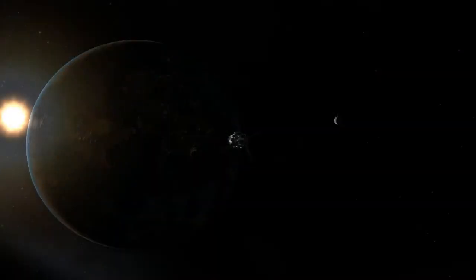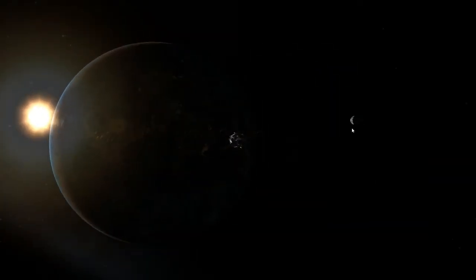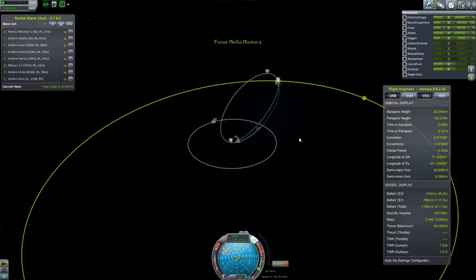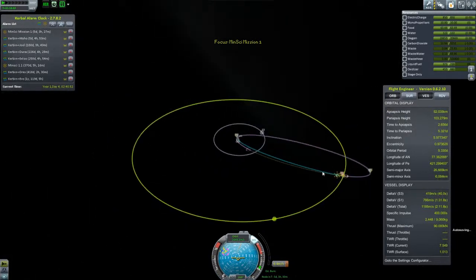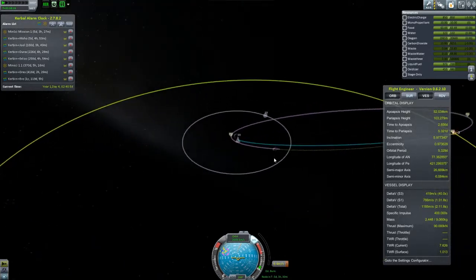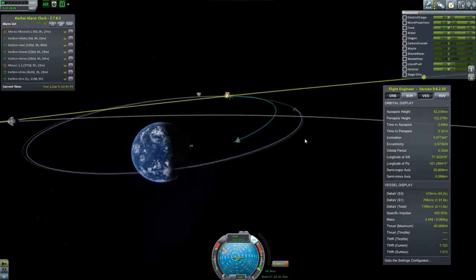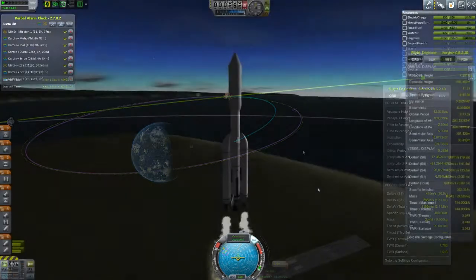Yeah, I actually meant to record the launch of this, but apparently I did not hit F9 to record. So this is the Minmus rocket on its transfer over to Minmus right now. We got plenty of fuel left for our capture and descent, but this is set for about 5 days in advance to actually encounter Minmus. So we got a few more things we need to do.